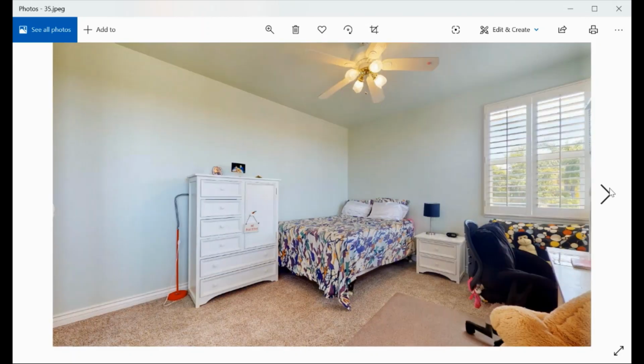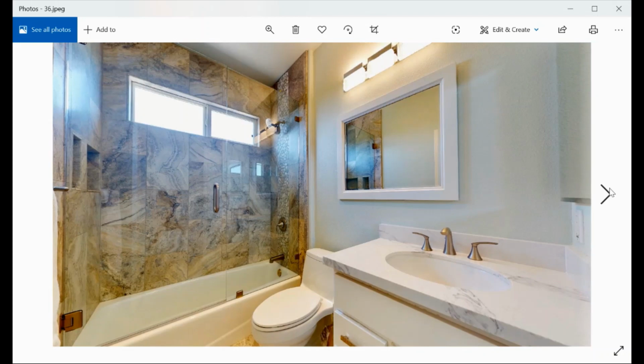And here's another view of bedroom number five, and this has an ensuite. Three of the bedrooms in this home have ensuites. Again, everything was taken down to the studs. Everything was replaced in this bathroom.